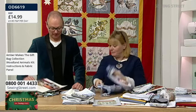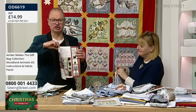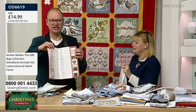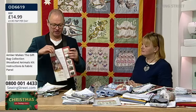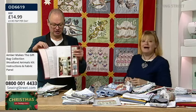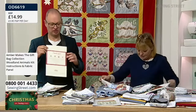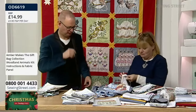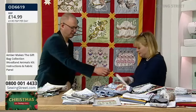You get four bags on the panel. Let me show you the panel. You get, of course, the instructions, and they're quite meaty and detailed. Because there are four bags, there are several pages in there, so that's absolutely great. It also comes with the full video tutorial, which is on the Amber Makes website. When we did them last year, we didn't have a video tutorial, but I've done it this year.